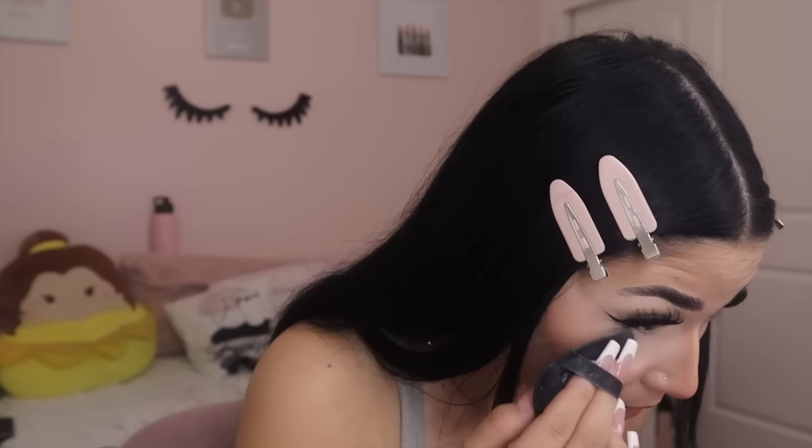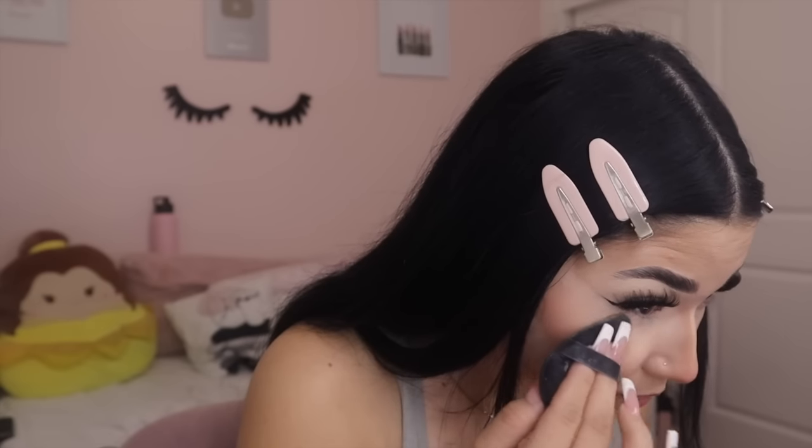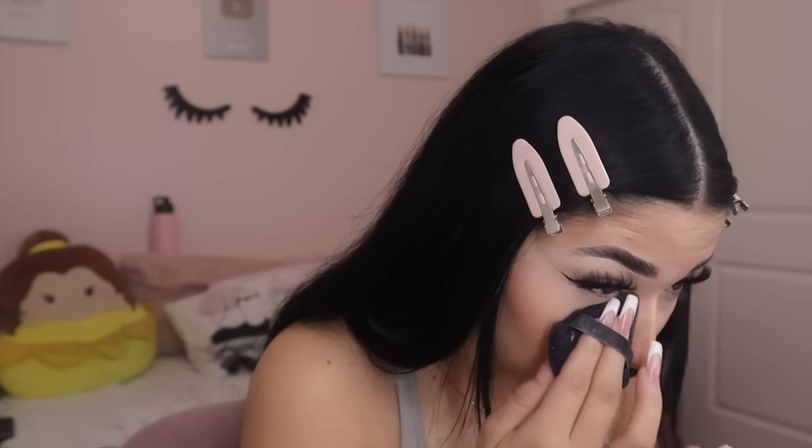Now onto powder. I'm using the Fenty Beauty powder in Butter, but you definitely don't have to use this powder. On the weekdays, I use the Maybelline Fit Me powder, and that powder is really good too. I'm gonna make sure there's no creases underneath my eyes. Then I'm just gonna get my powder puff and really pat the powder in. If you're not using a powder puff, literally, what are you doing?